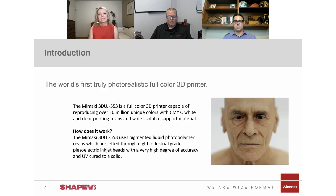But I think the adjective that we get most often when people hold that model in their hand is creepy. So, yeah, he doesn't look happy. I would say that, but again, the realistic coloring and everything else is just mind blowing. It's amazing to see what that machine can do. Yeah, he's clearly a man who has seen some things, and we're really excited that we're able to reproduce that and show that to people.